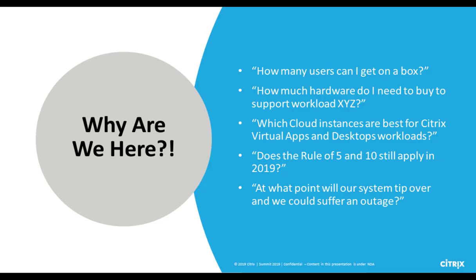All right. As I mentioned, both Mark and I get the first couple questions a lot. But the scalability conversation in 2019 isn't limited to just that. These days, we're asked all the time about which cloud instances or VM types in the major public clouds are the best for Citrix virtual apps and desktop workloads. So we'll tackle that one today and provide some recommendations there.